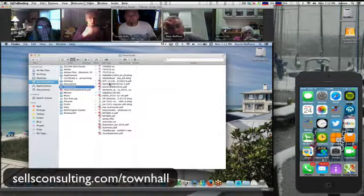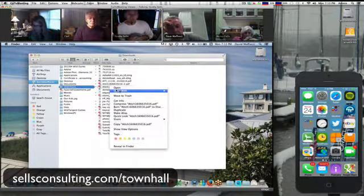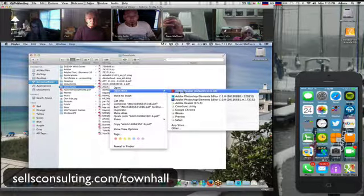So this PDF file or any of these documents, the trick is to do a right click. If you right click on the file, then you see Open With. And if you scroll down to Open With, now it's going to give us a list of all the candidate applications that it could open it with. So here's a PDF file, and it says, well, default-wise, it wants to open it in Adobe Reader.